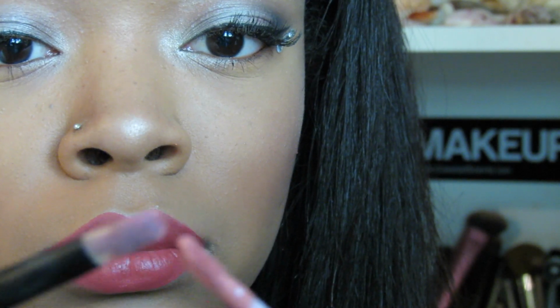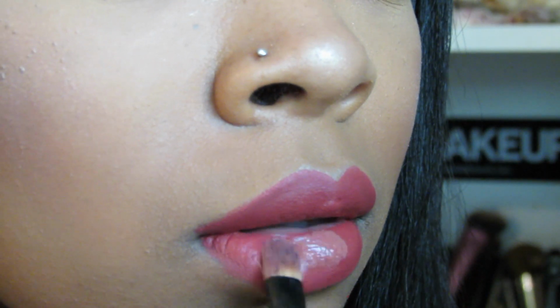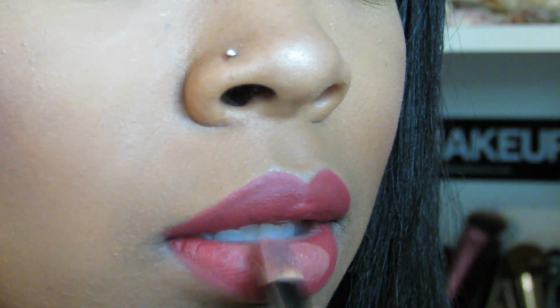And I'm going to give myself a little ombre effect by taking my Kylie lip kit in Candy and putting that in the middle of my lips using this brush here because I don't want to mess up my wand. I paid too much money for that.